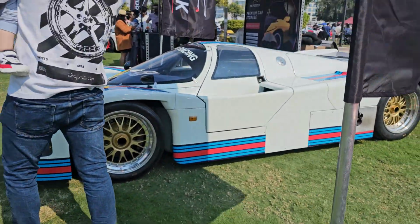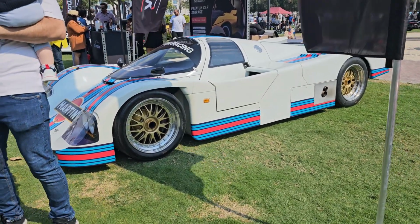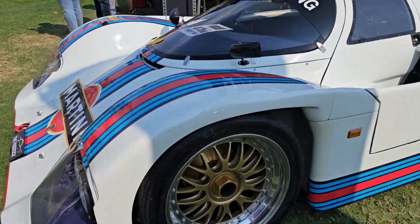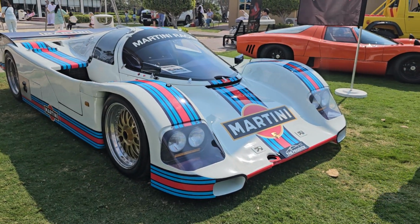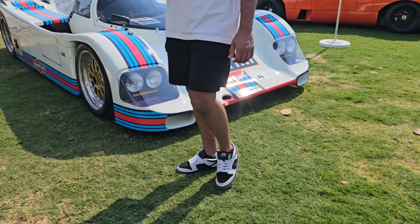So yeah, seeing this car was a big surprise for me, because I'd seen one 962 many years ago. I had one horrible picture of it from an analog camera, and I wish I had taken better pictures of it. But here it is again, another one in Martini livery in broad daylight, and I can now make a video of it and share it with you guys.